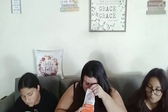I'm interested to try what these goldfish taste like. They're from Dunkin' Donuts. Let's try it. Raina wants to get back to the Kit Kat. Okay, hold on. They smell pumpkin-y. They taste like graham crackers. Oh, well, duh, it's pumpkin spice graham. So they're graham crackers. Actually, these are really good.